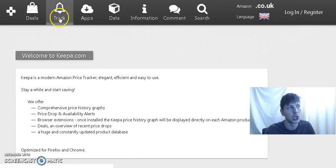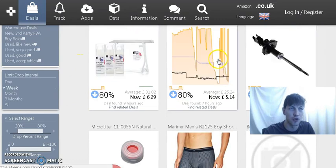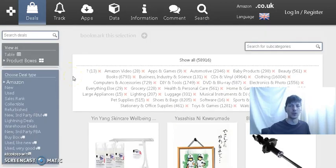There's some other things included, so if we go to deals here, you're able to see price drops. I know a lot of people use these to do flips. So if an item drops by 80% because Amazon have just decided to drop the price down massively, I know some people will buy it on the drop, and when Amazon increase their price again, brilliant, they've got stock straight in there again. But I'm not focusing on this too much today.